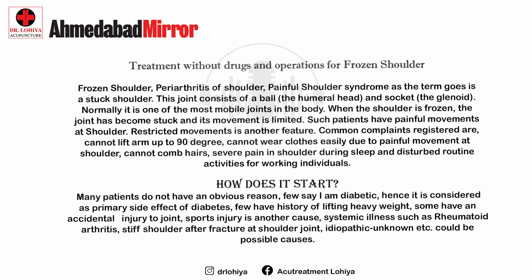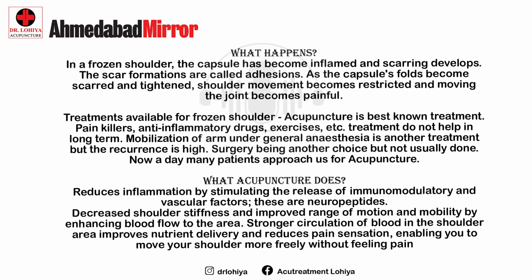How does it start? Many patients do not have an obvious reason. Few say I am diabetic, hence it is considered as primary side effect of diabetes. Few have history of lifting heavy weight. Some have an accidental injury to joint. Sports injury is another cause. Systemic illness such as rheumatoid arthritis, stiff shoulder after fracture at shoulder joint, idiopathic unknown, etc. could be possible causes.